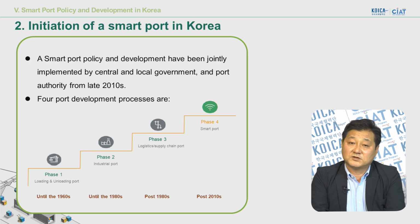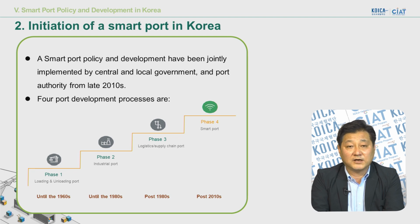In Korea, smart port policies have been jointly implemented by the Ministry of Oceans and Fisheries, related ministries such as Strategy and Finance, Construction and Transportation, Science and Technology, and the Port Authority. As you all well know, the port used to be a space for simple loading and unloading in the early days. But today, it has become a core space that creates added value based on automation.